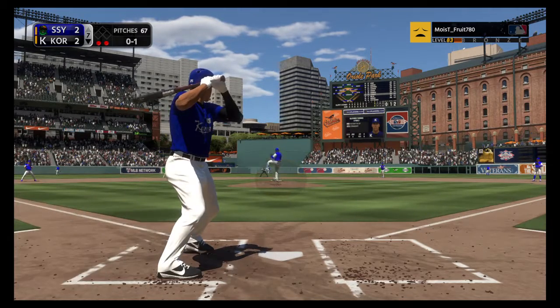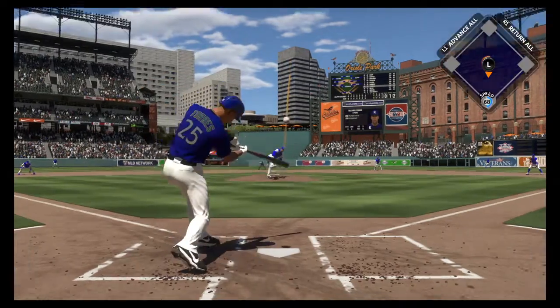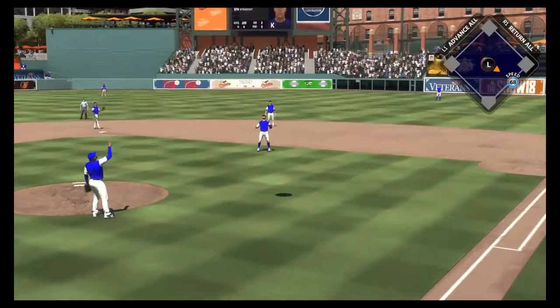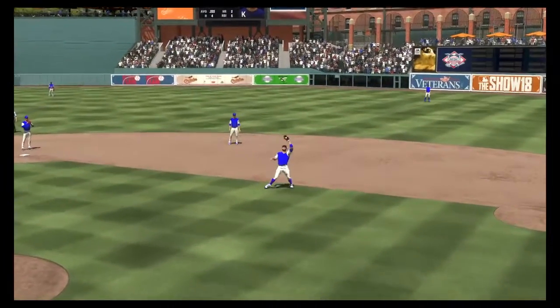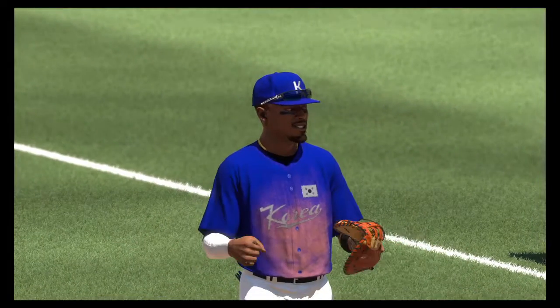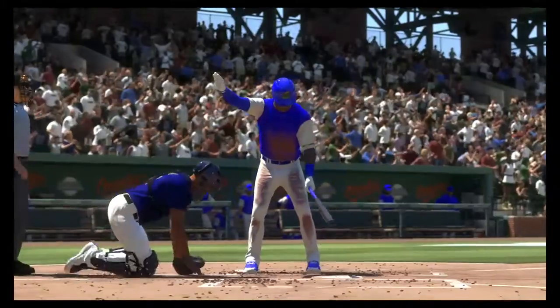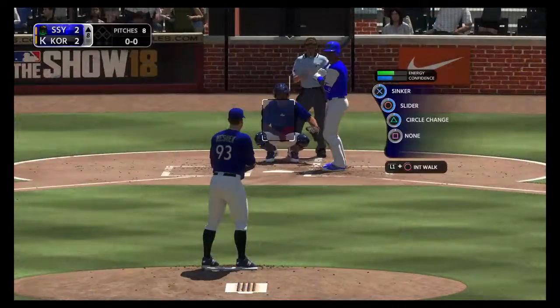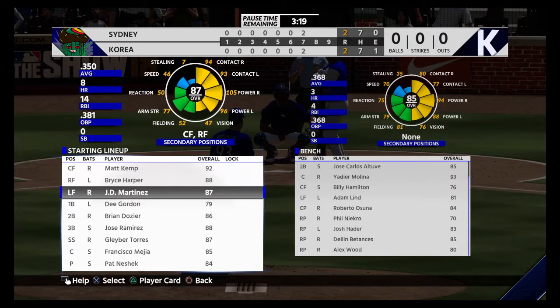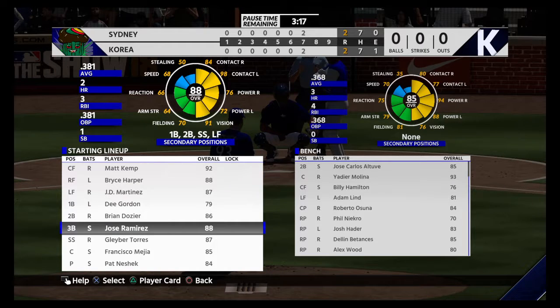Into the windup. Here comes the 0-1. Here's a high pop-up. Votto waits on it. And that retires the side. So the lineup flips over, and digging in, Victor Robles. He'll step in trying to do something about this 2-2 tie.